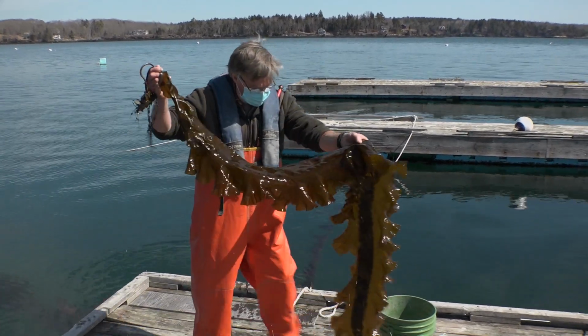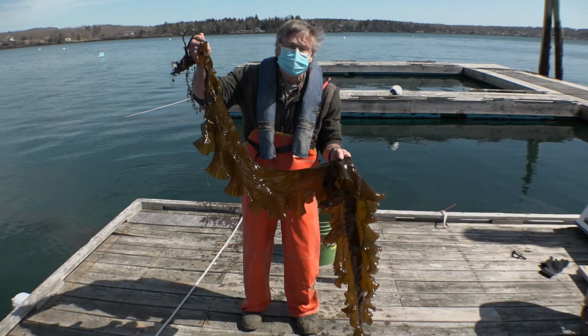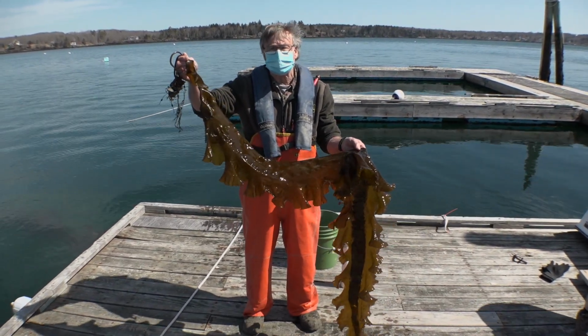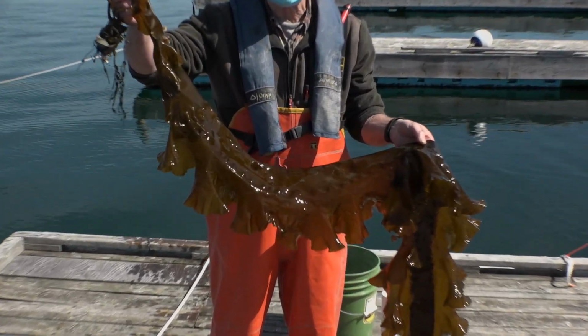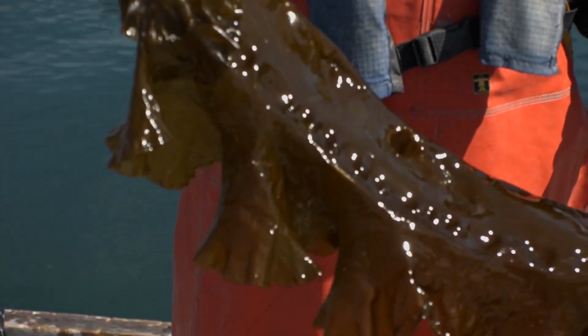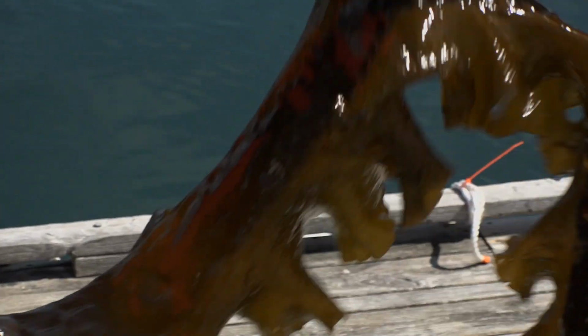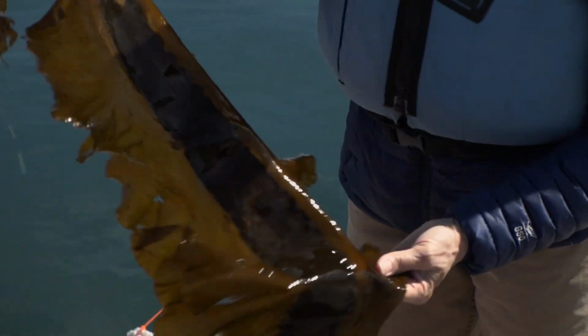That's a pretty big piece of seaweed, isn't it? If you've gone down to the beach, you've probably seen some of this or other types of brown algae washed up on the shore. You want me to help hold it? This is so cool. Yeah, this is very typical. And there are a number of parts to the seaweed.